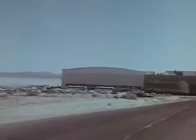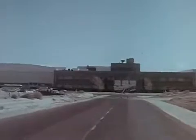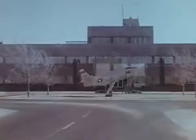Edwards Air Force Base in the Mojave Desert in California. This is where the X-15 story comes together. For here is where test flights of all high-speed research aircraft since the X-1 have taken place.